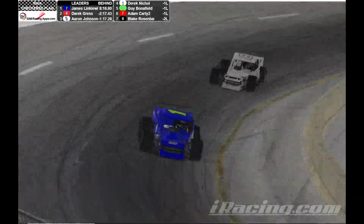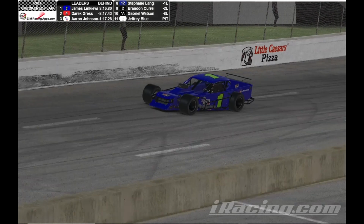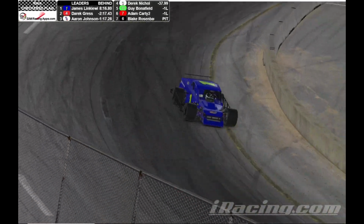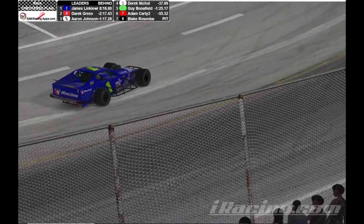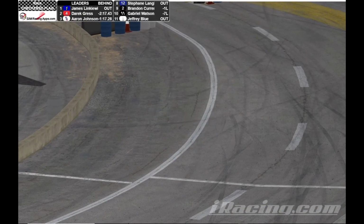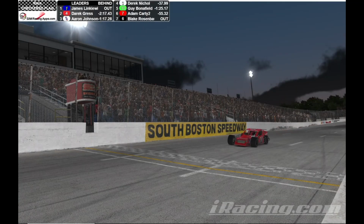Linkowitz will take the win, followed by Derek Gress in second, Aaron Johnson third. Derek Nickel will wind up in the 4th spot with Guy Bonifield 5th. Adam Carty in 6th. Blake Rosenbaum will come home 7th. Stefan Langlois 8th. Brandon Curran 9th. Gabriel Watson 10th. And Jeffrey Blue in 11th.